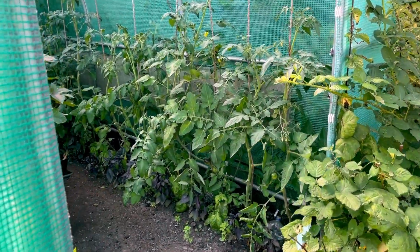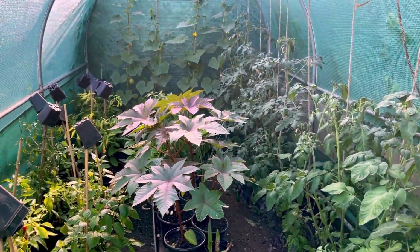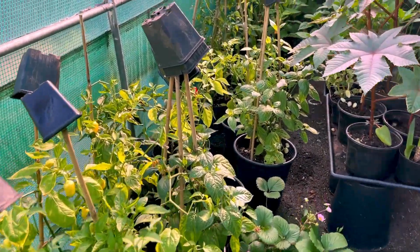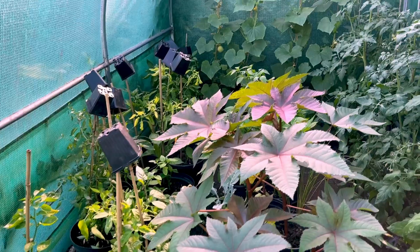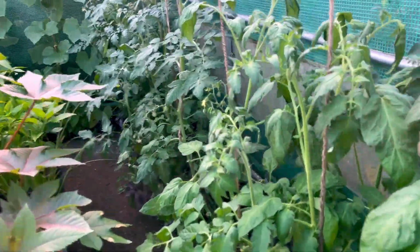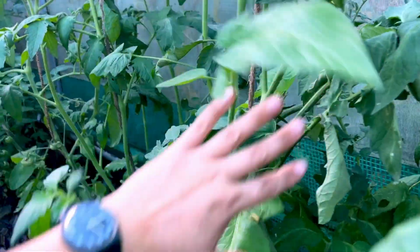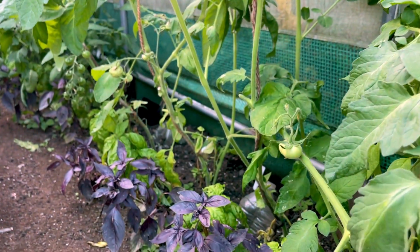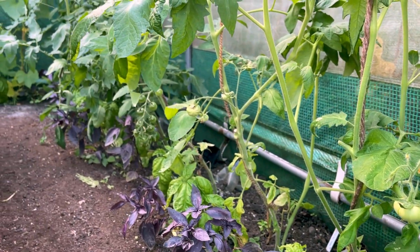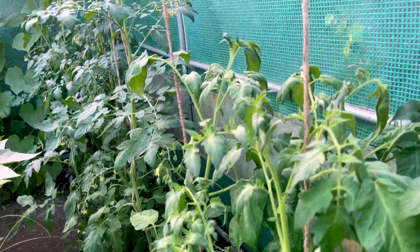Now then, inside the polytunnel, we've got tomatoes growing, a mix of some ornamentals, all the chilies on the left, and at the back, my cucumbers. Now, I was a little bit later sowing my tomatoes this year, and I know a lot of people are already harvesting their tomatoes, whereas mine are still ripening and fruiting. I don't have any ripe ones just yet, but they're all on their way and they're growing quite well.